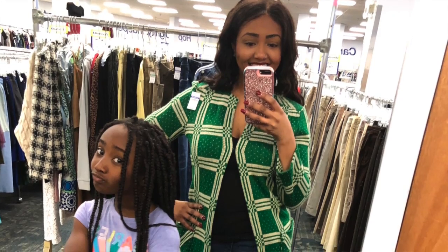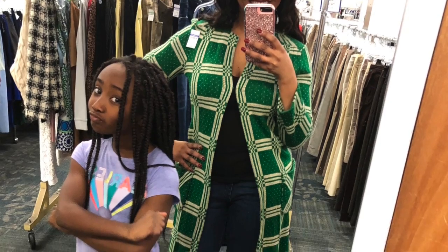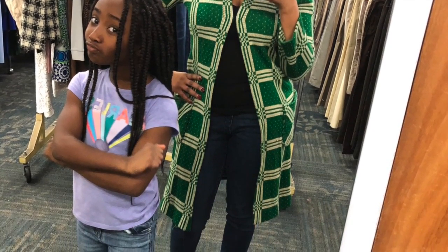The next item was an open cardigan, and this is the cardigan that Mackenzie said was so ugly, which I adored. It was like a beautiful bright emerald green, and it really just stood out in the booth. I paid $8.98 for it, and it sold for $25.